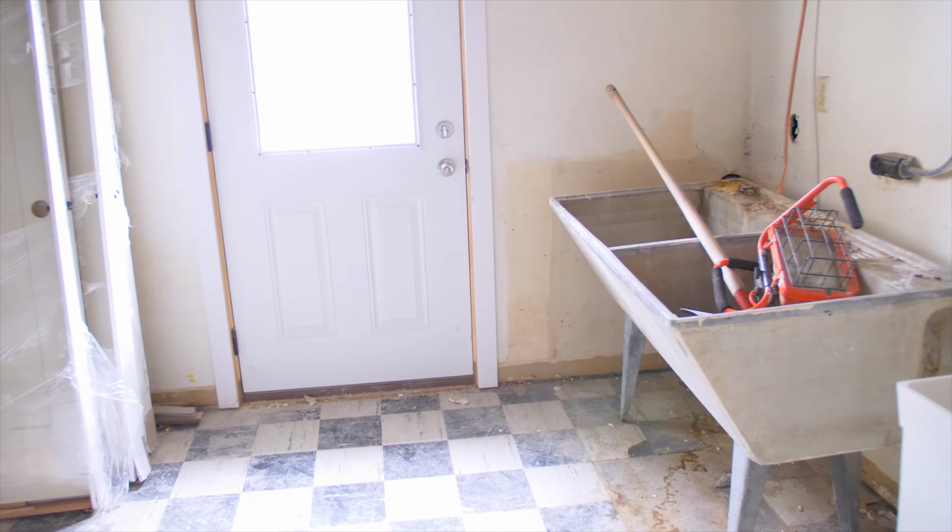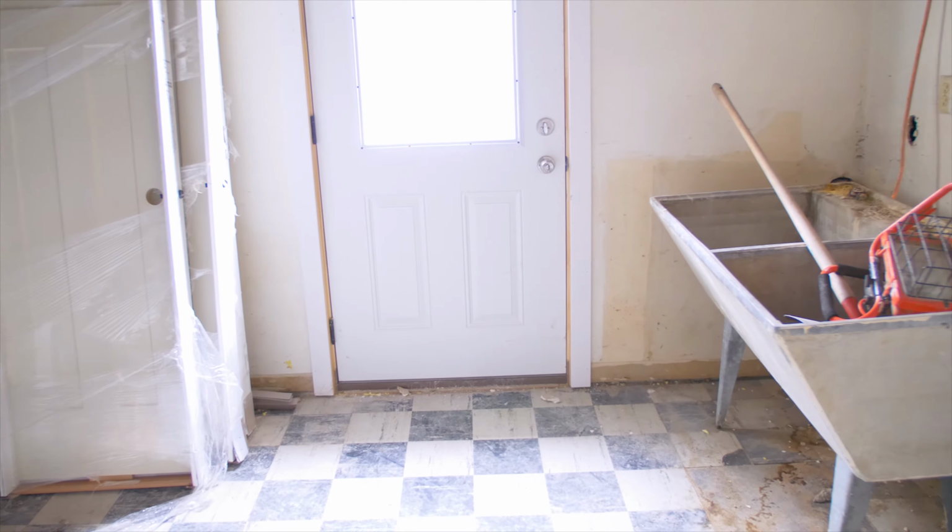The first step is demo. So we come in, demo everything down to where we want it to be. And that's clean it out. Yep, clean it out. If you're replacing doors and trim, get the doors and trim off, flooring, walls, whatever you're changing, you demo it to a clean slate. Next step? Next step is framing. So any framing that needs to be done, you do the framing.